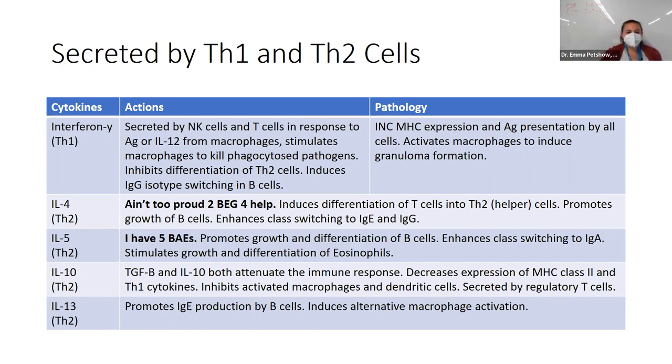And it can also induce IgG isotype switching in B cells. We're going to talk about antibodies here in a minute, but it's going to help us do a class switch of antibodies for B cells.